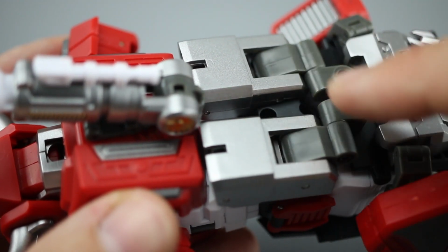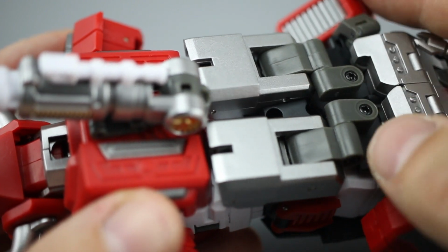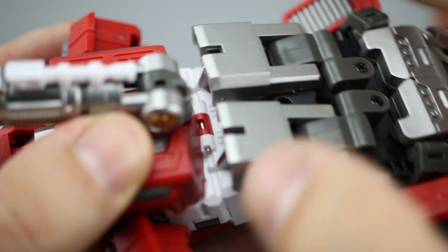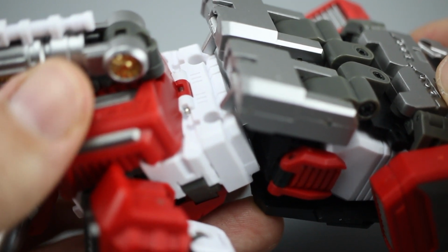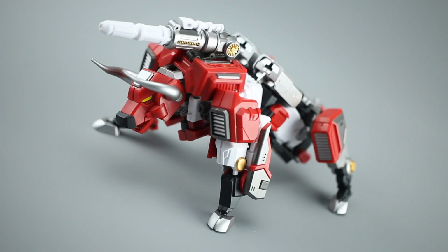I will say that there's not much articulation in the body of the bull itself. So whilst you do obviously get movement at the legs and the tail and the head, the actual body is kind of a brick. So there's no abdomen movement or anything like that. You can just tab these two robot mode feet, and then you could use that, I guess, for a bit of posing, but I don't think it's going to look too good. Anyway, we can try it. Actually, I tell a lie, untabbing that back section does give you a little extra posability maybe. So yeah, it's not all bad overall.